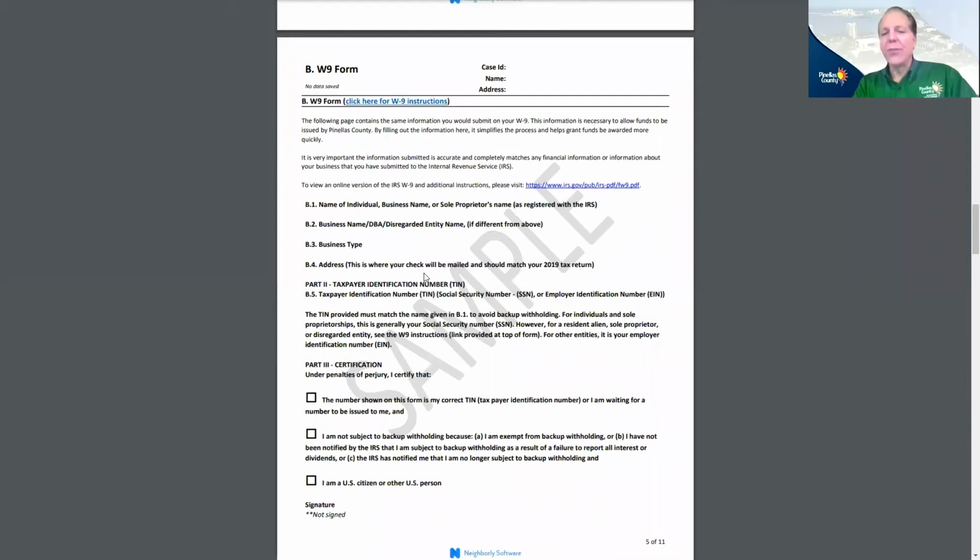Now, they also give you an option to save the form. So if you get halfway through and you get interrupted, you can save the document without hitting the complete and continue. And then you can come back later and pick up where you left off and complete filling out that section of the application and move on to the next. So the save function will let you come back. The complete and continue will not.